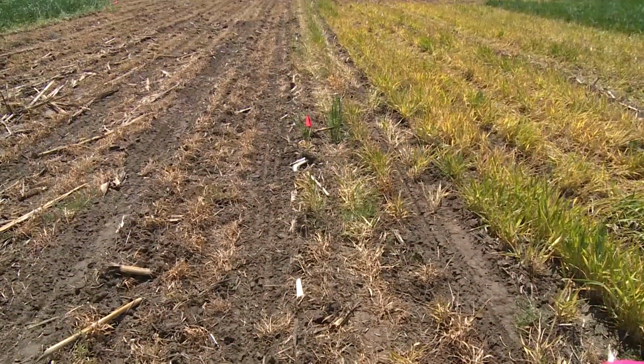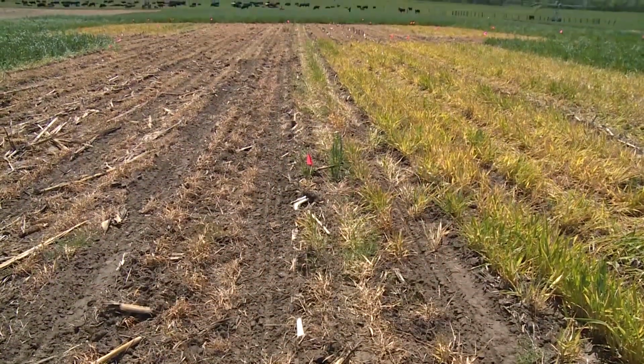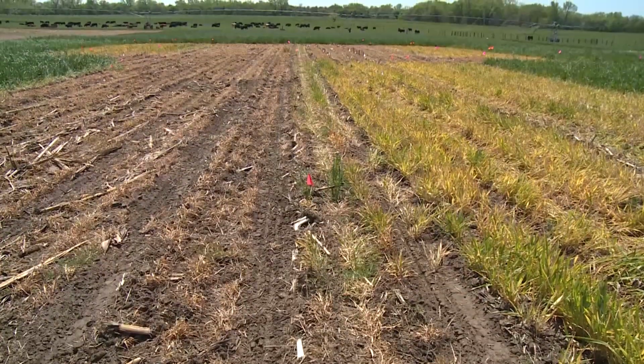More and more producers, when they have done cover crops for a few years, tend to move toward planting green. They will plant their corn or soybean into the standing cover crop and then terminate the cover crop a few days later or at the same time that they're planting. Methods of termination, I have to assume spraying is the most common across Nebraska? That is the most common, definitely. Cereal rye especially is easily killed with glyphosate, so that's what most people are doing.